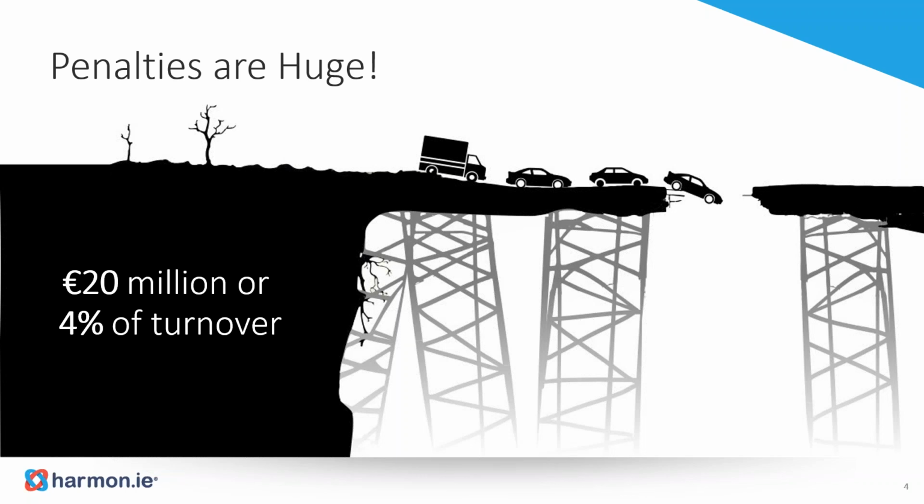Okay. Well, the ramifications of not being compliant are actually huge. The maximum penalties for organizations that are not compliant can be 20 million euros or 4% of your organization's turnover. So this is something that really needs to be taken into account. Now, what does it mean for compliance?